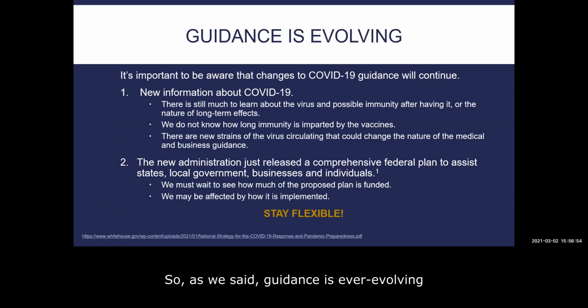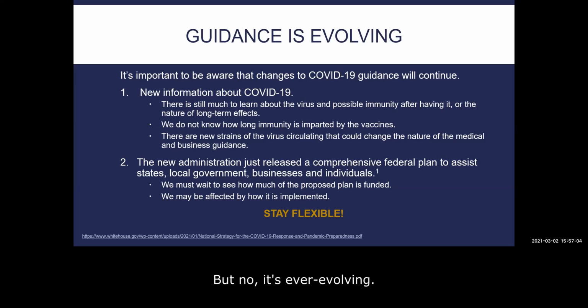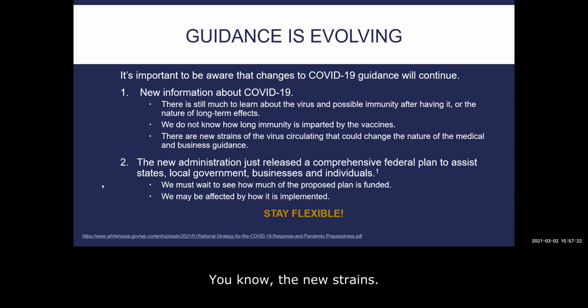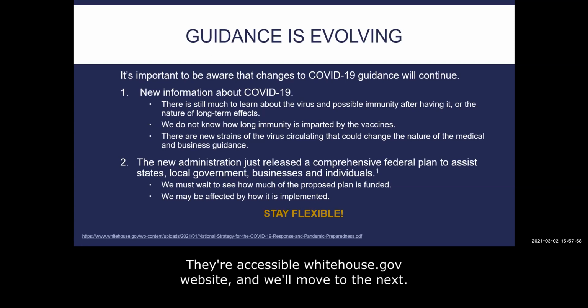As we said, guidance is ever evolving in this area. Liz and I were like, yay, we finished that whole conversation. Trish, we've done it. But no, it's ever evolving. So it's important to be aware that COVID-19 guidance will continue. There is new information about COVID-19, so much to learn about the virus and the possible immunity, as we shared, long-term effects, and the new strains. The new administration just released a comprehensive federal plan to assist states, local governments, businesses, and individuals. We're going to wait and see how much of the proposed plan is funded, and we may be affected by how it's implemented. We have been reading that and paying attention. So we encourage everybody to stay flexible, and you can check this out by going to the National Strategy for COVID-19 Response and Pandemic Preparedness on the whitehouse.gov website. We'll move to the next.